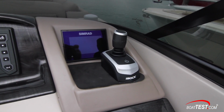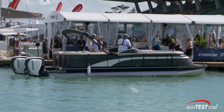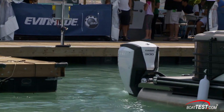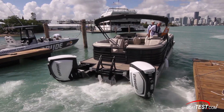Thanks to the G2s having the integrated steering, it's a simple matter to add the iDock joystick to allow effortless docking. We found the system to be well dialed in. Everything moves as expected. And we could even combine movements of the joystick. Move to the side and add a twist to rotate as we slide sideways. Nothing is off the table now.